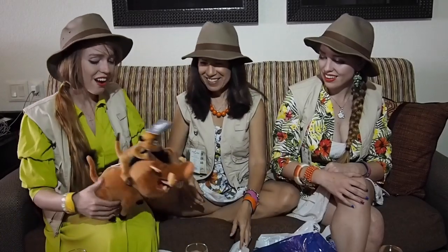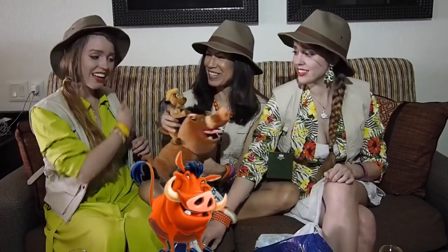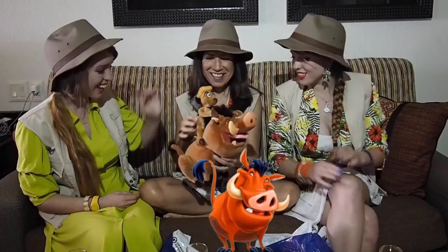Here. Okay, you guys, I had to get this. Timon and Pumbaa. Reminds me, no worries, you guys. Hakuna Matata. How cute are they? Look how cute, like Timon. He's so little. Look at his face. What a wonderful face. He's adorable.